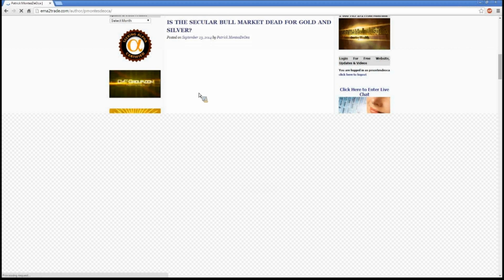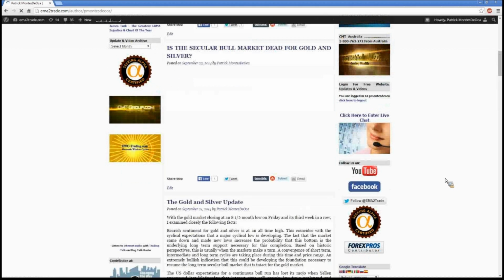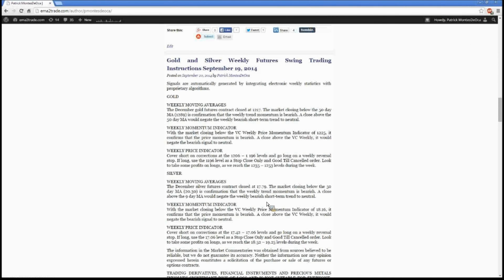If we take a look at the gold market, the report published last week was anticipating that the sentiment was bearish, the market closing down below the indicator of 1225 was bearish, and that if it closes above 1225, it's going to negate that bearish signal to neutral. It also told you that if it comes down and you short, to cover your shorts at the 1206 to 1196 levels, and to go long with a 1196 stop close only. And if you go long, to take out profits at 1235 to 1253 levels during this coming week.